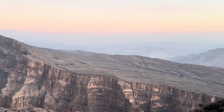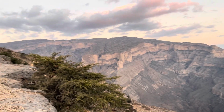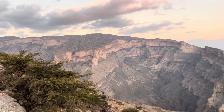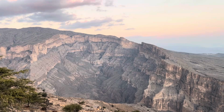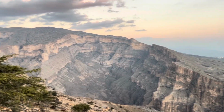So tomorrow we'll be doing a balcony walk. It's a trail in this canyon, 2 hours each side, 4 hours in total, around 8 kilometers of trek in this canyon, all the way inside and back. Welcome to the Grand Canyon of Arabia.